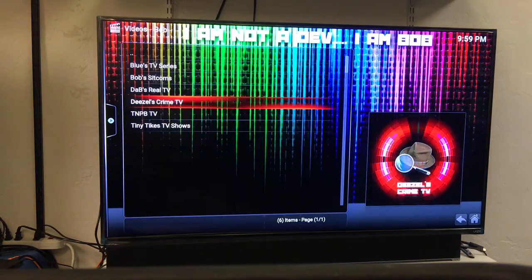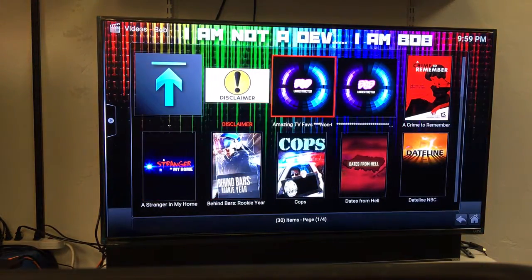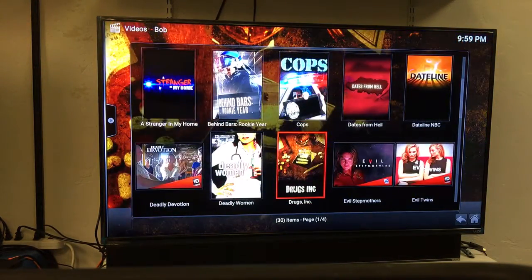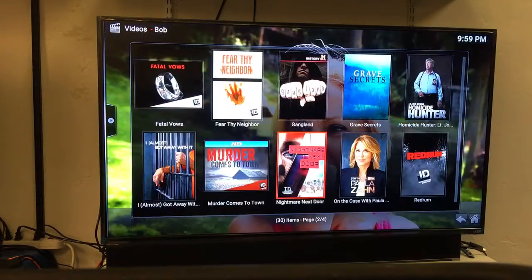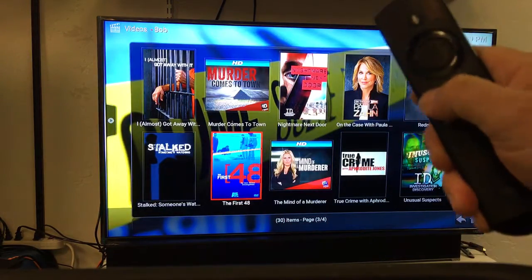Again, this is Crime TV. Diesel's Crime TV. So it's got different categories as well. So cop shows, Gangland, First 48, and so on. Click the back arrow.